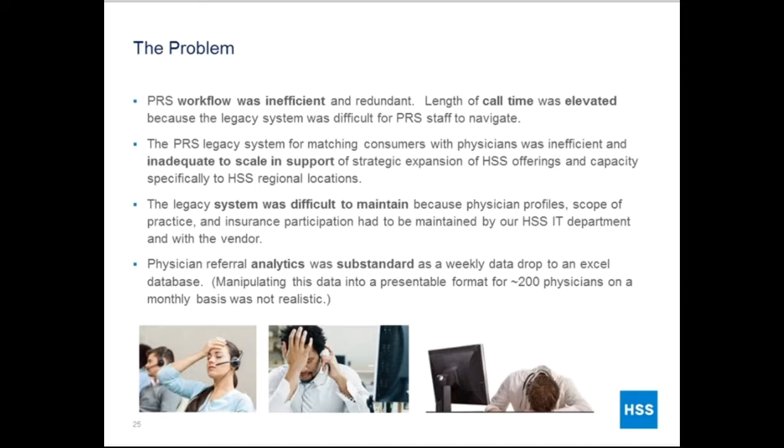We also were looking for physician referral analytics to provide trust and value to our physicians. In the legacy system, the physician referral analytics was substandard as a weekly data drop to an Excel spreadsheet. While it was nice having the data, the picture of the gentleman on the lower right-hand side of the screen really depicts the way I felt very often at dinner time, trying to run data and put it in a presentable format for physicians on an ongoing basis.